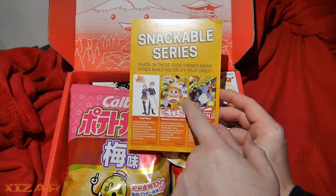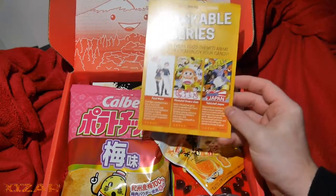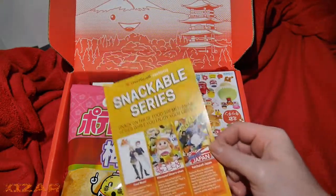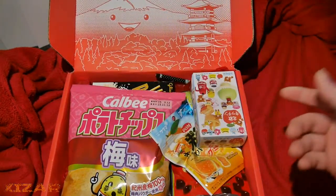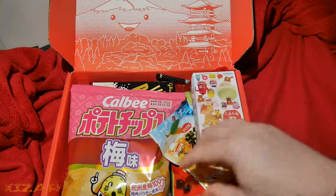Himoto Umaru-chan, the character herself, I detest. I cannot stand her. Basically, everyone else in the series is awesome. From her downstairs neighbor to the foreigner chick. Like, everyone is great. Her brother's really cool.